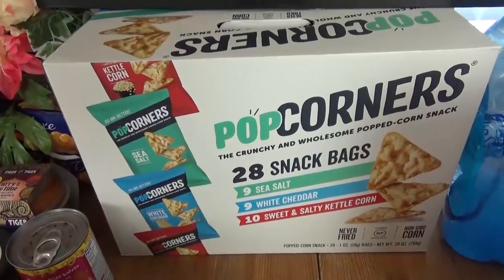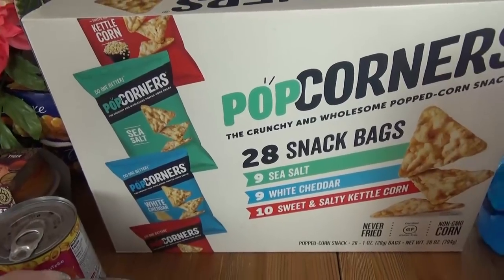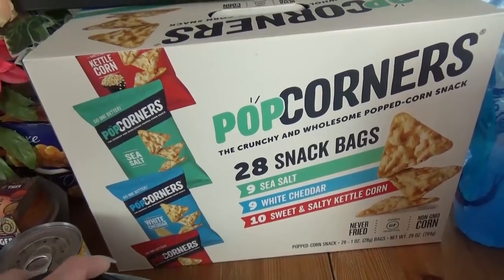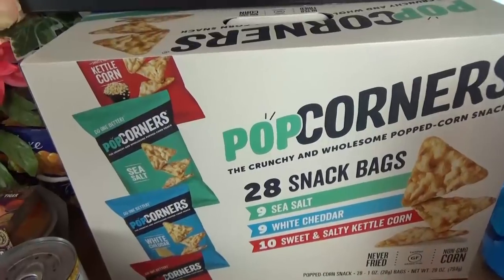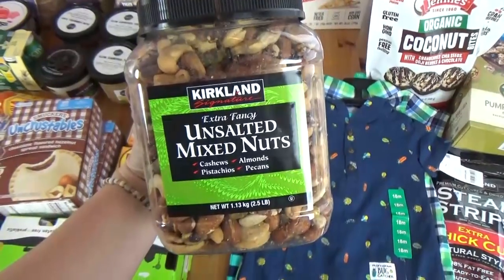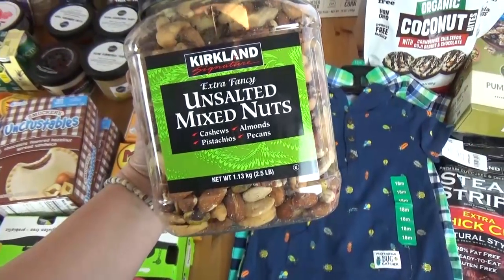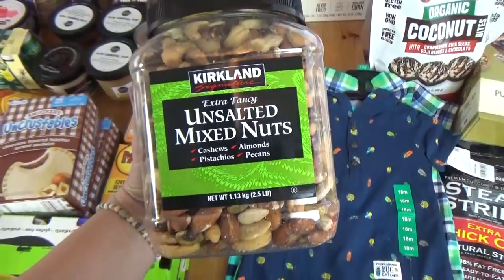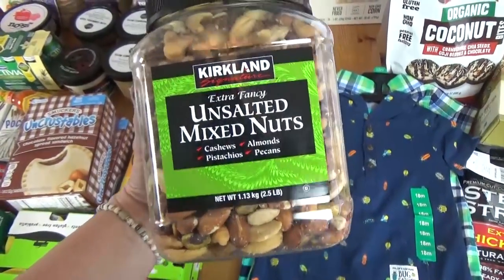Also from Costco, we picked up this box of chips. These have 28 individual bags in different flavors. We've never tried these before, but they look like a healthier snack. And because they're already in individual bags, they're perfect for on the road. My husband also picked out this big container of nuts, and I'm glad to see that he got the unsalted kind because that's my favorite. I'm pretty sure he prefers the salted kind, but I'm glad he got the unsalted.